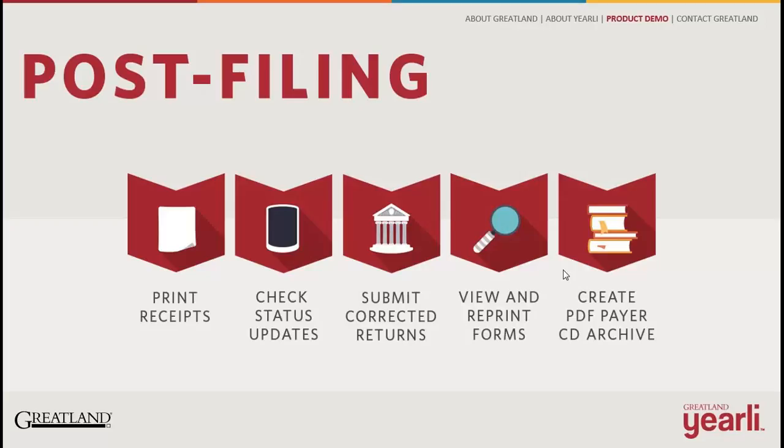We also give you complete access to fix returns within the product. So if you have an error or notice come back from the IRS or SSA, we will point you directly back to that form. You can jump in and edit that one form and resubmit that one form through us, where we will e-file the correction and remail if necessary the 1099 or W-2 form to the recipient fixed.